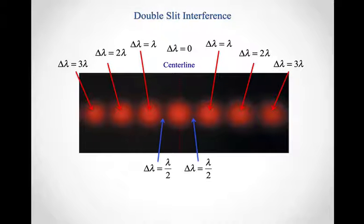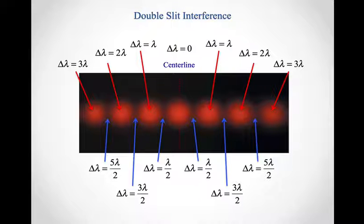The minima are also defined by a very specific path difference between how far your wave travels from one source and how far it travels from the other. For your first minima on either side of the center line, the path difference is half a wavelength. That half wavelength path difference is why they line up in such a way that your waves cancel each other out and you get a minimum in your pattern. The next minima occur when the path difference is 1.5 wavelengths, then 2.5 wavelengths, then 3.5 wavelengths.